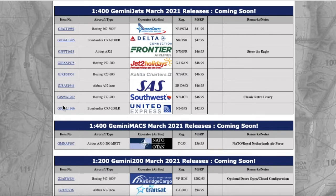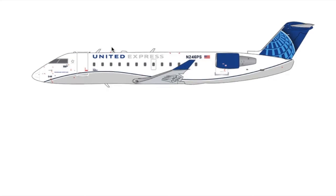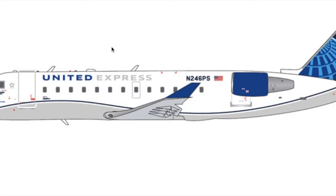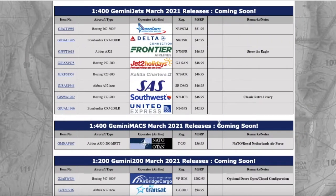This is a maybe for me, a definite maybe. This is the United CRJ-200. It's a maybe for me. United flies the CRJ-200 to like one or two destinations from Newark. So it's not a definite yes, but I do need a lot more regional aircraft from Newark, including the Embraer ERJ-175, CRJs and stuff like that. So this is a maybe. Normal United Express new livery. Registration is November 246 Papa Sierra, 246 PS, and the price is $42.95.